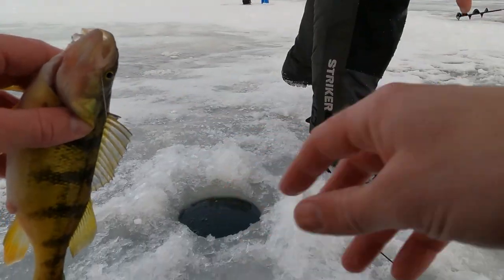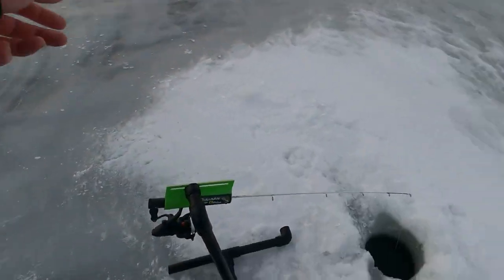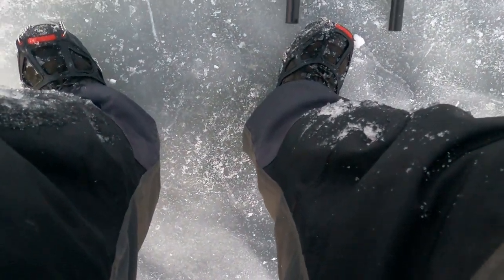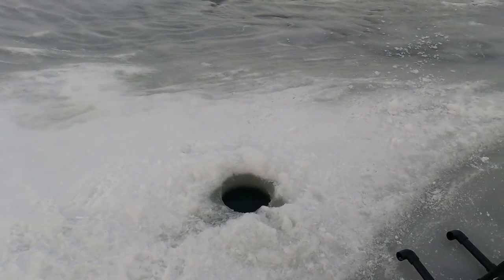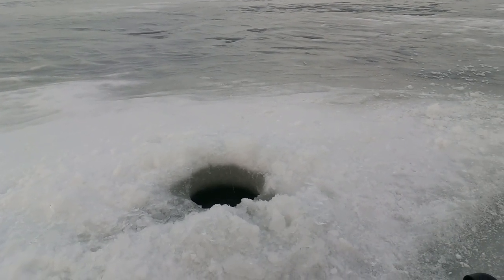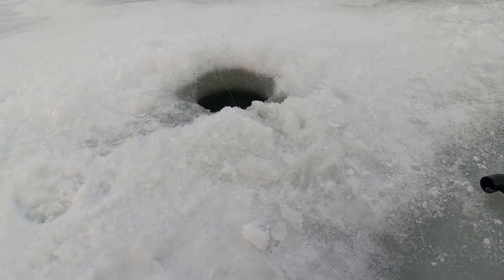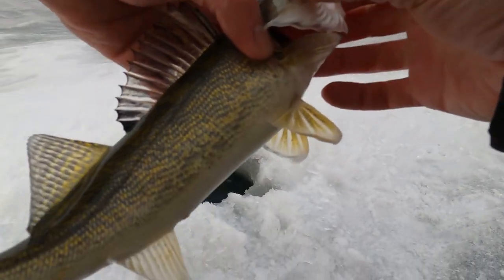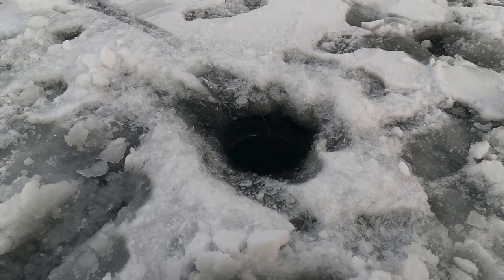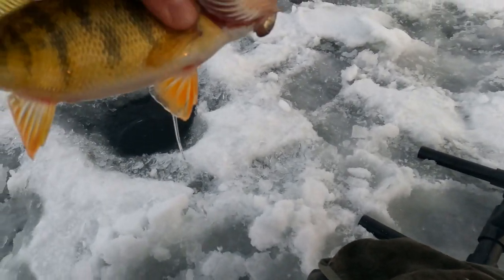There's two minnows. He must have. I'll leave that there. It must be the one that took my line. Yeah, Matt. This is gonna be a walleye, I bet. Yep, walleye. Walleye. No, nice perch. Nice perch right away.